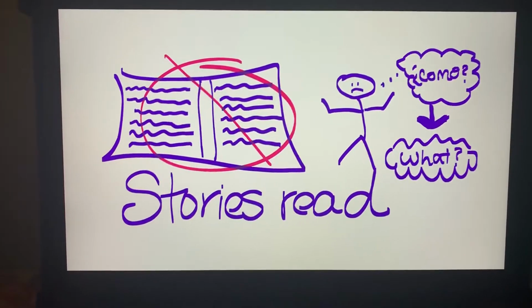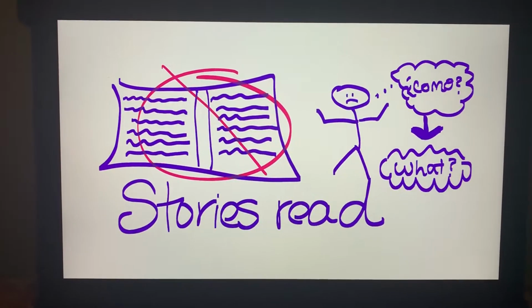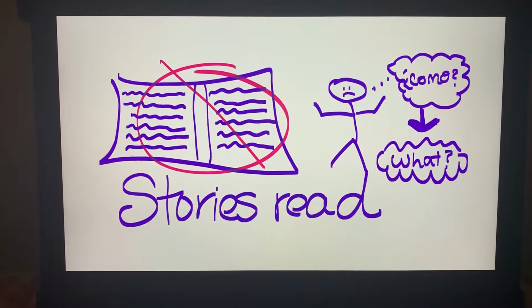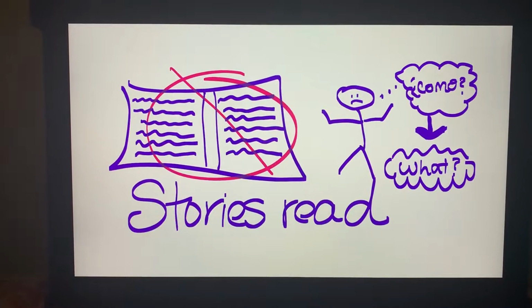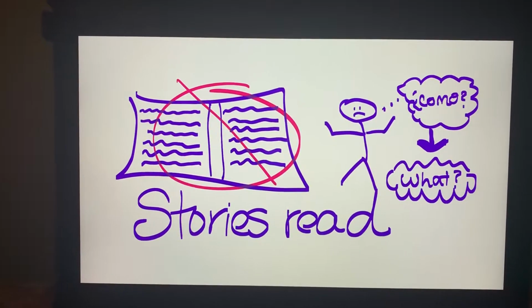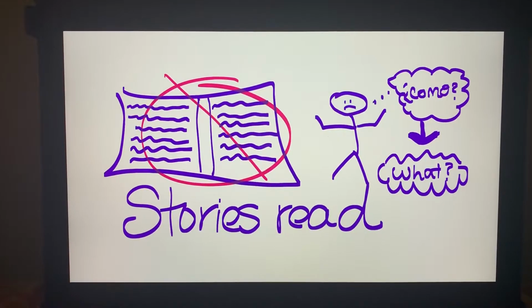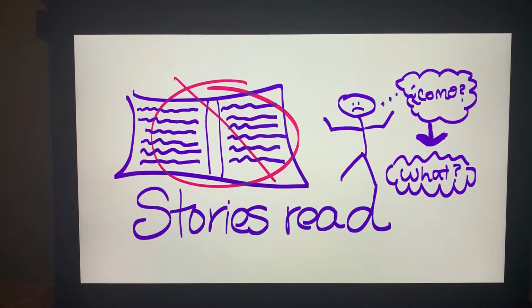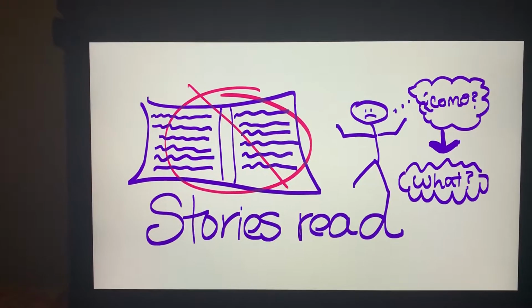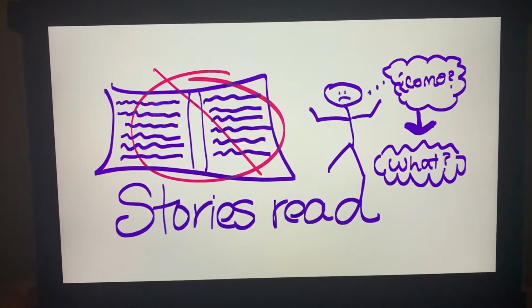I also chose to focus on ELL students and students who weren't read to as children, because I think this makes a big difference, and the involvement at home is a huge factor in their reading comprehension skills and their vocabulary skills. So I drew a student that's saying "como" because he doesn't understand what's being read.